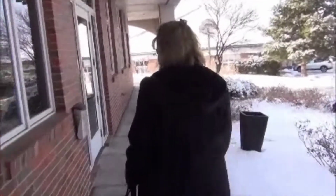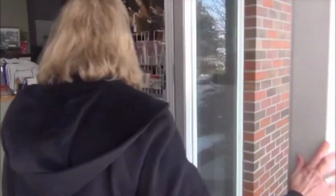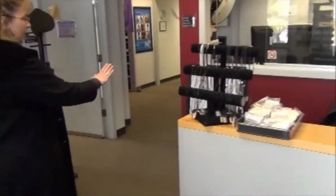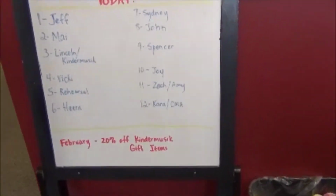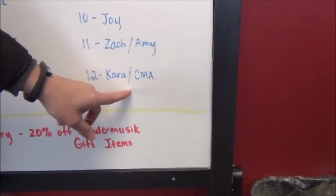So here we come to the front door. And typically there's somebody here to greet you when you come in. And we start out by reading a board that has directions as to what rooms all the classes are in and where all the teachers are. And so we're going to be going to room 12 with Children's Music Academy.